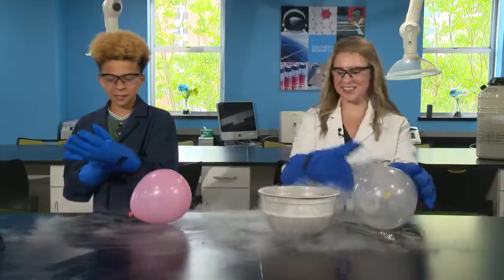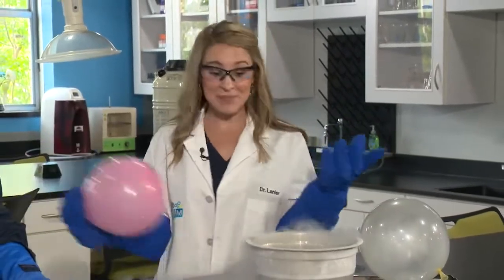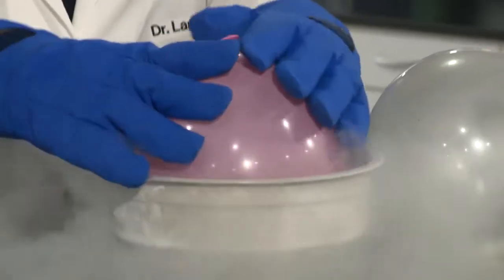And so Anderson, tell me, what do you think is going to happen whenever I dunk the balloon inside of the liquid nitrogen? I think it might explode. Yeah, maybe. A lot of people think it's going to pop. Well, the cool thing about science and scientists is when we don't know the answer, we just do the experiment. Are you ready? Yeah. Let's do it. All right, here we go. Cover your ears.